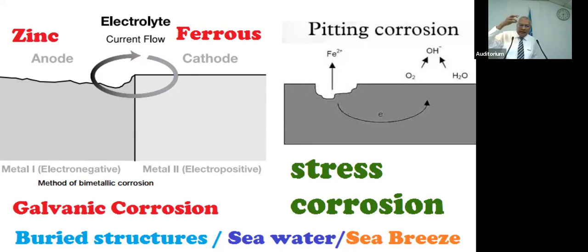But the only thing is, in a steel fabricated building, at the welding point or cutting point or bending point, there's a stress. So that is called an anodic site. It's weak. HAZ is the heat affected zone. When you're welding, 800 degrees centigrade, that point becomes an anode. That is why when you go to certain buildings, you find certain areas corroding and pitting.